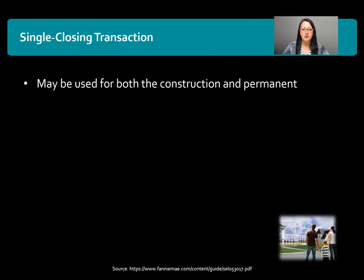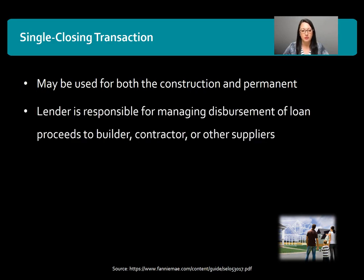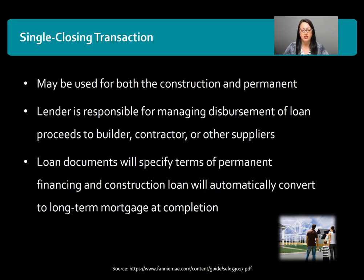The single closing transaction may be used for closing both the construction and the permanent financing at one single closing. In this case, the lender is responsible then for managing the disbursement of loan proceeds to the builder, contractor, or other suppliers. Loan documents will specify the terms of the permanent financing, and the construction loan will automatically convert to the permanent long-term mortgage at completion of the home.